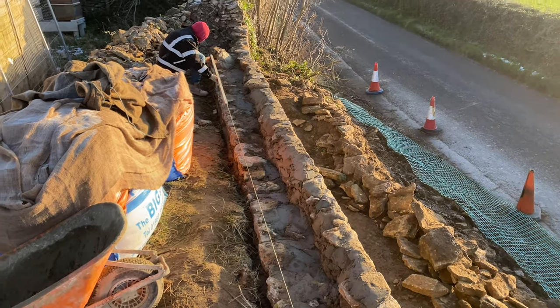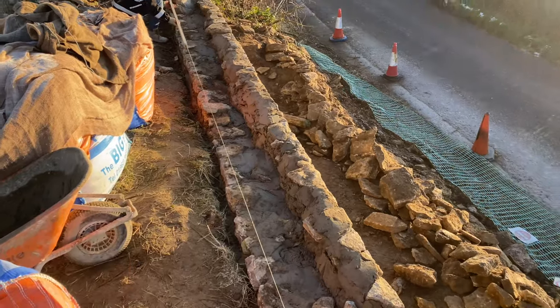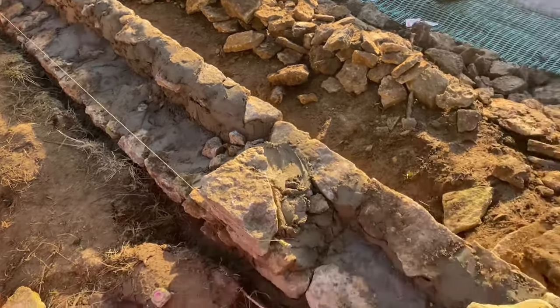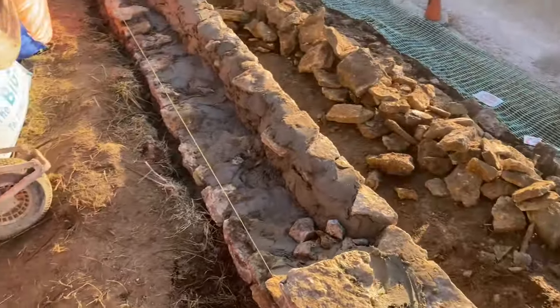So then when we do get fully above ground, we can just keep it nice and coursed and just do what we can, really. But stone is getting low, but we will do our best to make a wall. Anyway, let's crack on with today. Lovely jubbly.